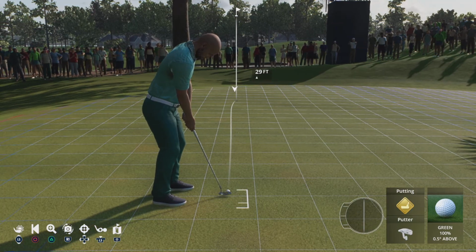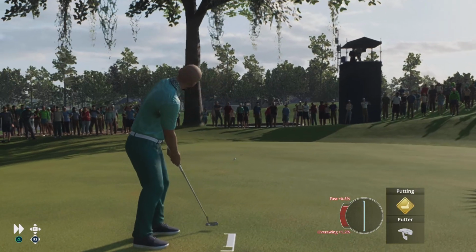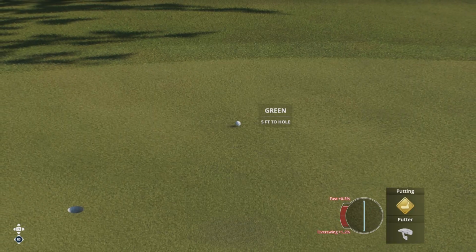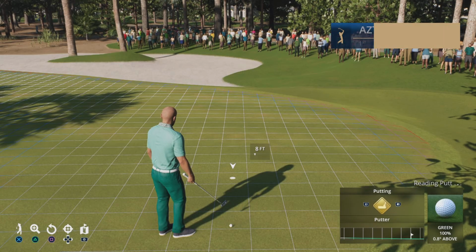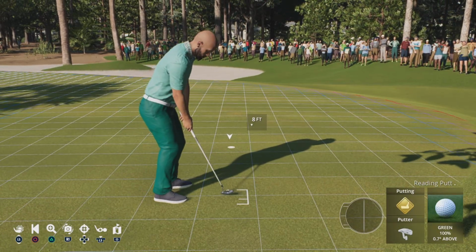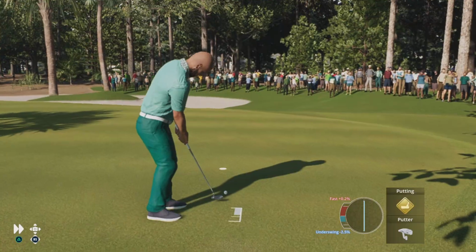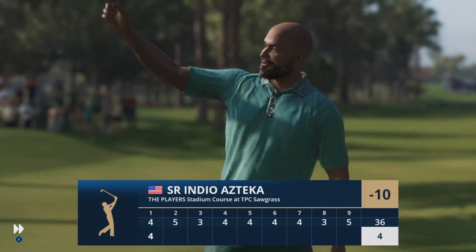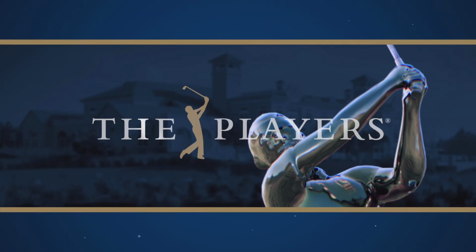And now down to a man who knows a little bit about this golf course, Notah Begay, with a look here at the birdie putt. And he is in an ideal spot, just below the hole. I don't see any movement at all. Well done. That is in for a par here at the first. And this will remain a 3-shot lead.